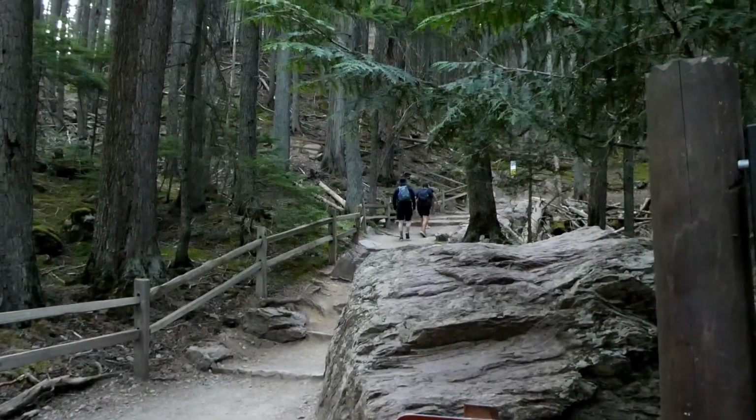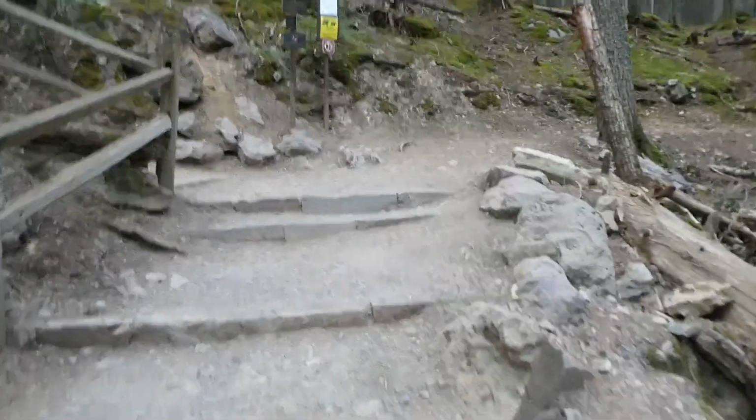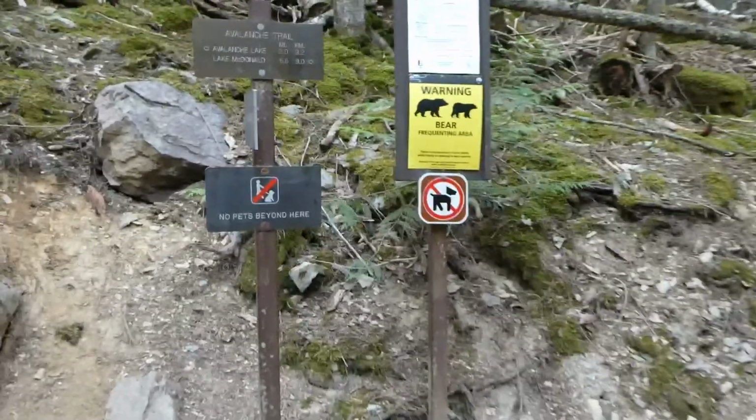There are signs at the beginning of the trailhead that say bring bear spray because you are in bear country, but we actually didn't have time to rent the bear spray. Thankfully, we didn't run into any bears, but you never know, so always be prepared when hiking.